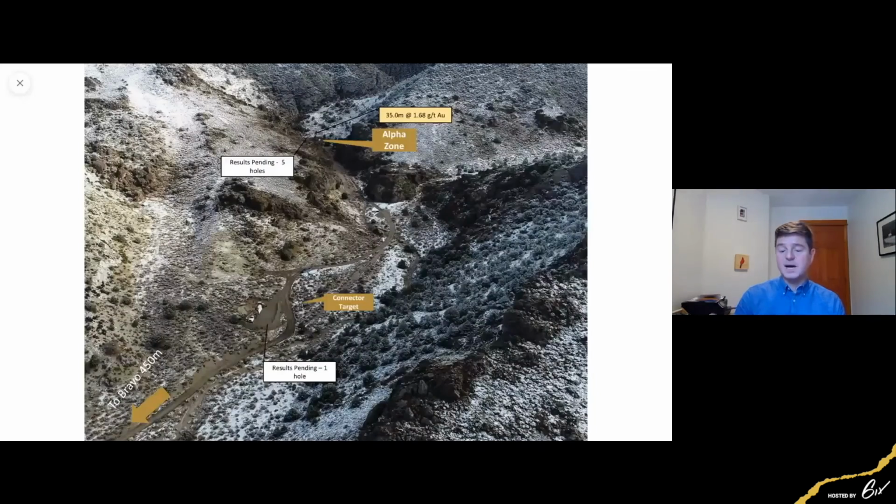Now we're going to come up to Alpha. So as you can see here, we've stepped 450 meters to the northeast. One of the key intercepts from 2019 drilling is 1.68 grams per ton over 35 meters, oxide as well. Here we're looking at the connector target with the view that we can connect these 2 zones of oxidized gold mineralization along this major structure. So there's 1 hole pending from the connector zone itself, and then 5 pending from the Alpha zone proper.